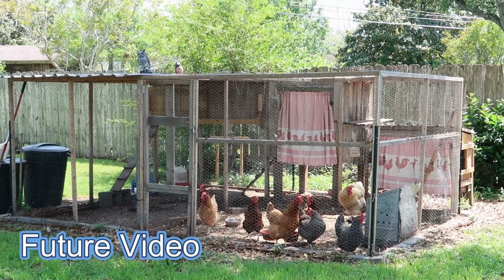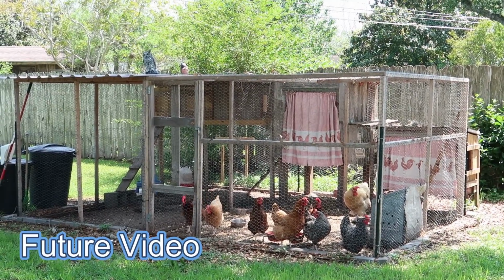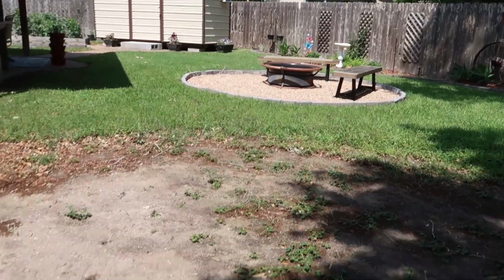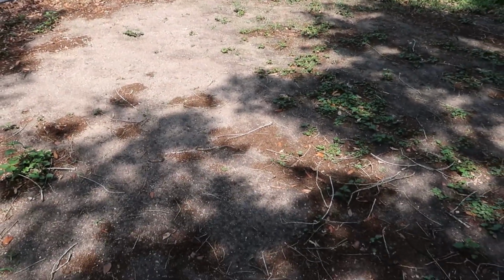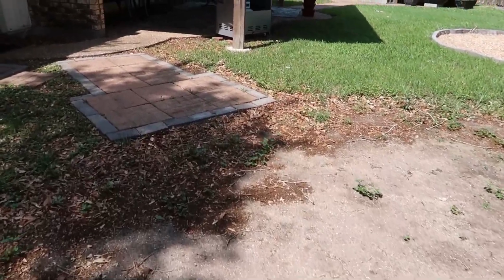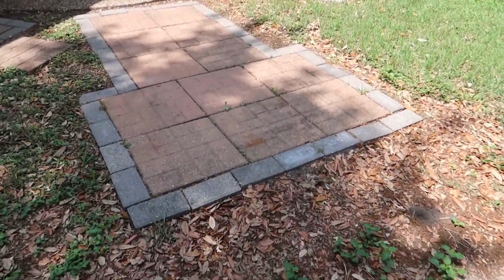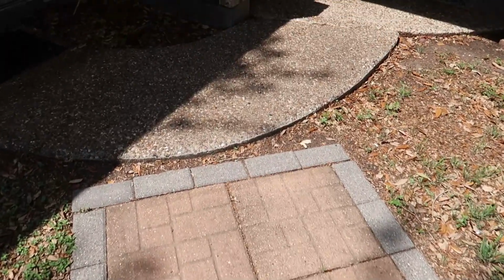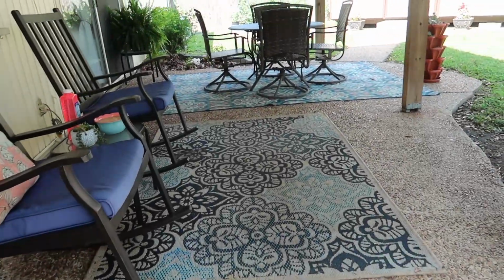And if you'd like to know where all my eggs come from, this is it. This is our coop dominium, and that also will be a video all in itself. And here where I'm standing is where our above ground pool is usually setting, but we're going to have to replace it this year after I get some trees trimmed. This is the little paver walkway that I put in that leads up to the pool ladder. And that brings us back to the porch.